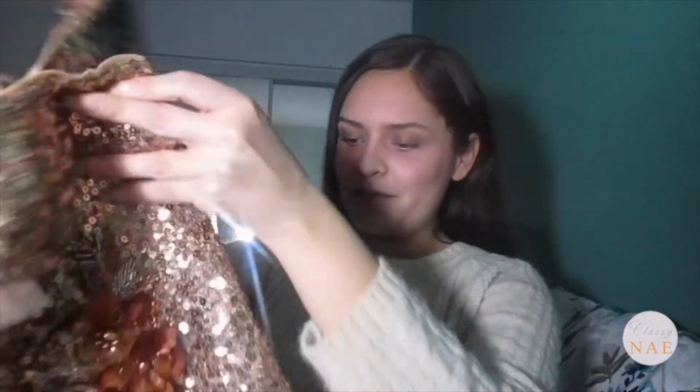I was really happy to find this at a really great price, and I'm really hoping that it could find a really great home. Somebody that's been looking for a dress like this, and I know somebody will be rocking this dress. I'm sure it just has to sell. I hope so. So anyways, that was all my haul.